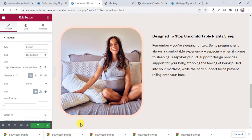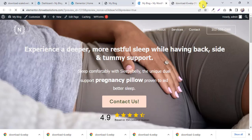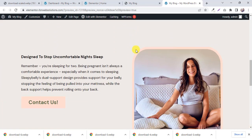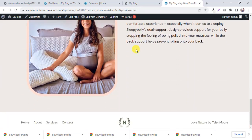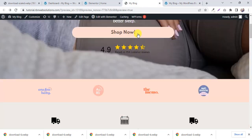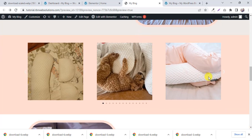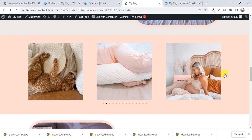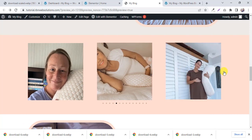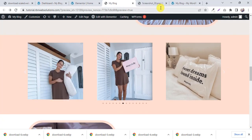So update and see our website, reload this again. Now we can see a similar website. So this is the website we made right now. And this is our inspiration website. This is mostly the same, and then there is a slider. You can see here there is a slider. So we are going to make a slider.